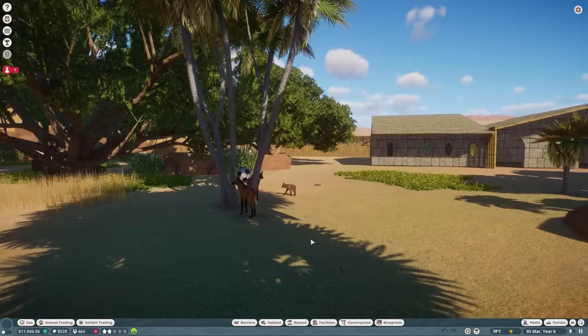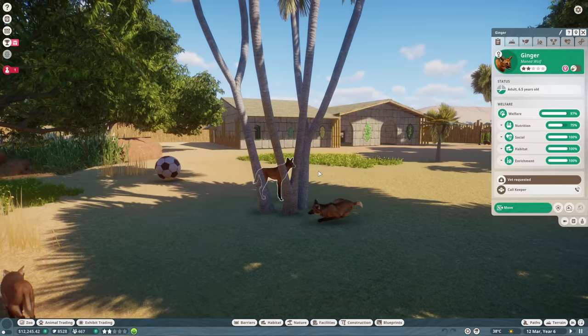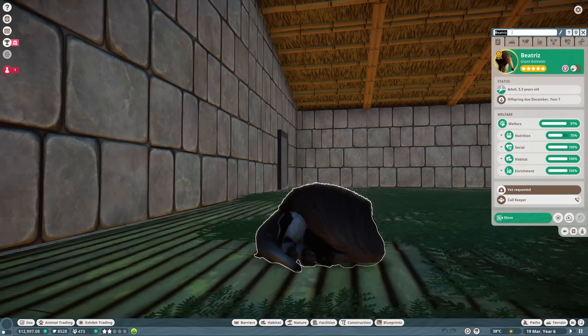But for now, I think we're going to rename our maned wolves. Now they're all together. So our male is going to be called Stilt. Our female is going to be called Ginger. And the little bubba is going to be called Loki. Then our giant anteaters are going to be called Squidward and Heather.